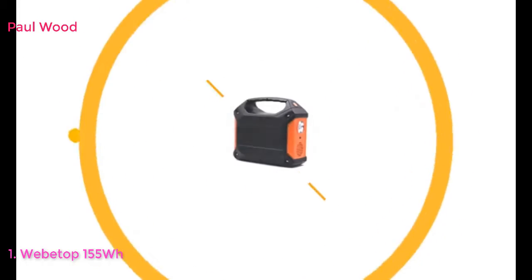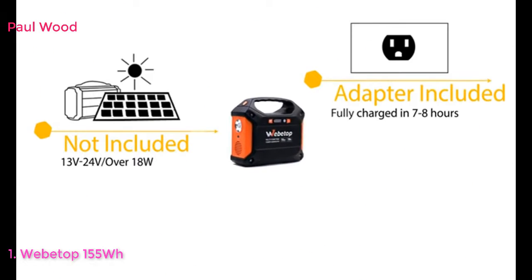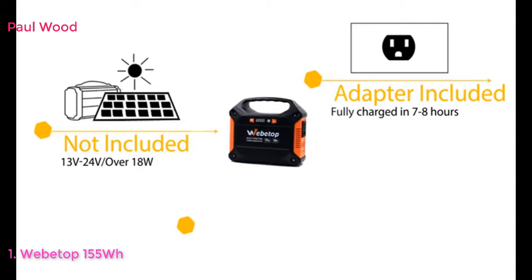It can be charged with solar panels, with your 12-volt cigarette lighter socket while you're driving, and through an AC outlet via the input port.